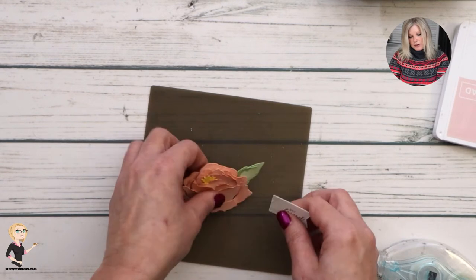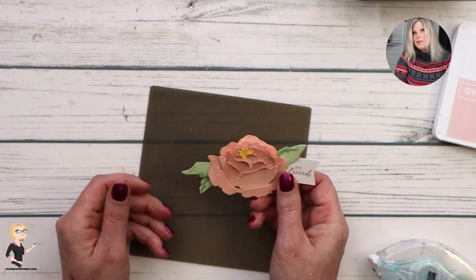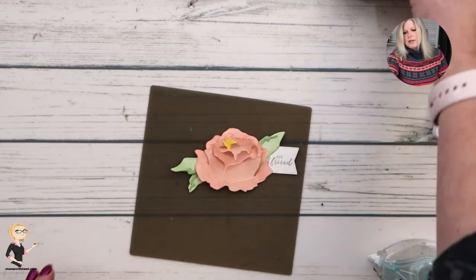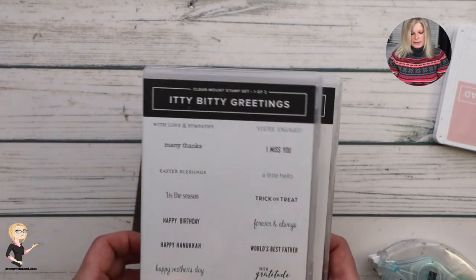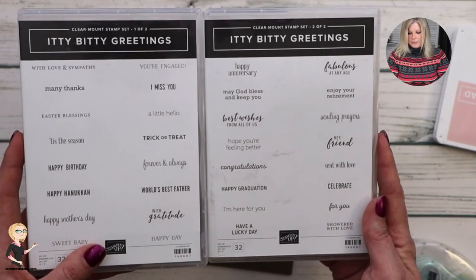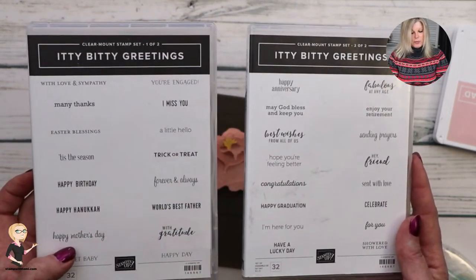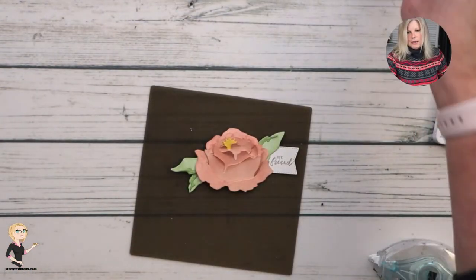And the beautiful thing about that Itty Bitty Greetings set is, you can change this greeting to anything. You could make it Happy Easter. You could make it Happy Mother's Day. So you could totally change this up, right? They have Easter in there. Yep, there's Easter blessings, and there's Christmas, there's Hanukkah, we do have Mother's Day, Happy Mother's Day, there's World's Best Father, Trick or Treat, so pretty much they've got everything covered in that Itty Bitty Greetings set.